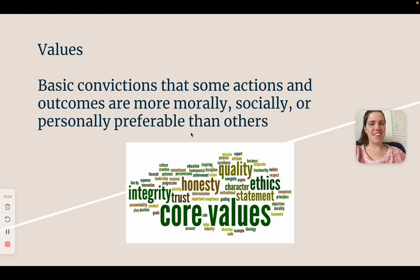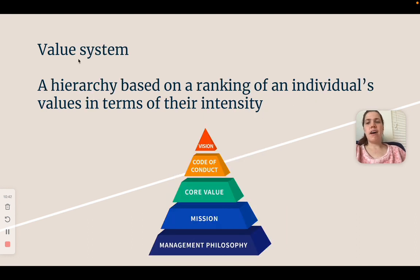Of course, you all know what values are. Just ethics. Do you have integrity? Those are some values. Value system. This is a hierarchy based on a ranking of an individual's values. It's interesting to think that people have different values. That's crazy.